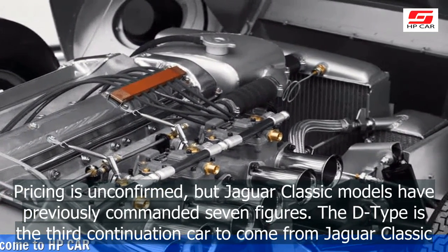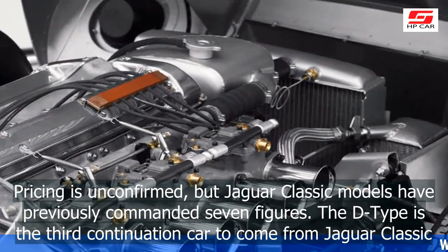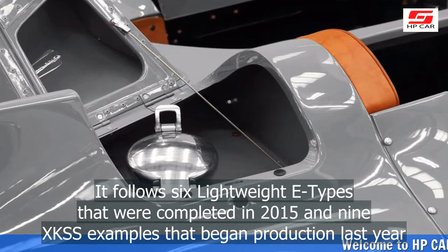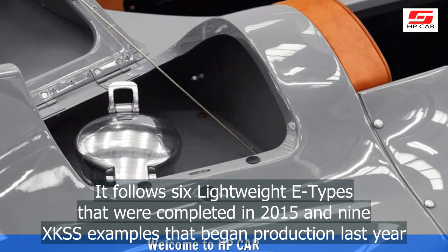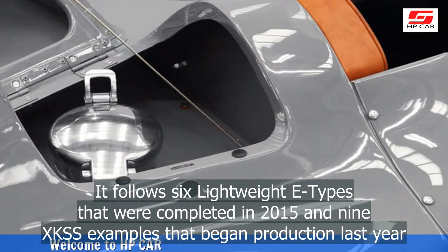The D-Type is the third continuation car to come from Jaguar Classic. It follows six lightweight E-Types that were completed in 2015 and nine XKSS examples that began production last year.